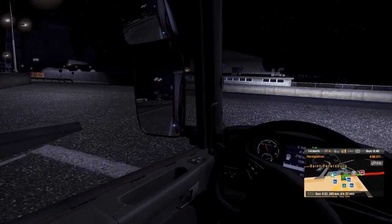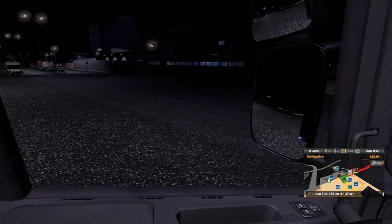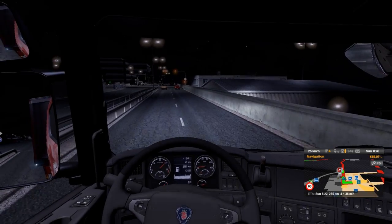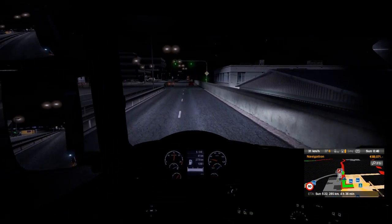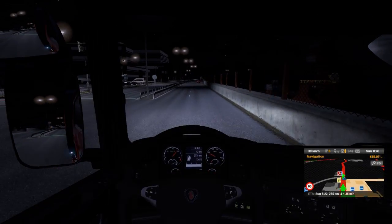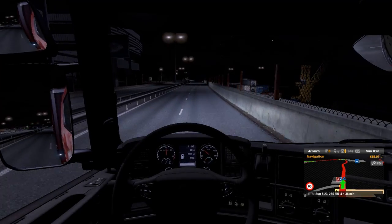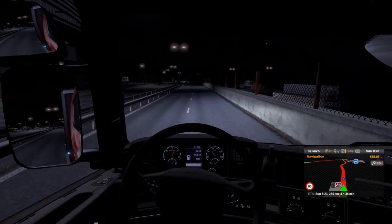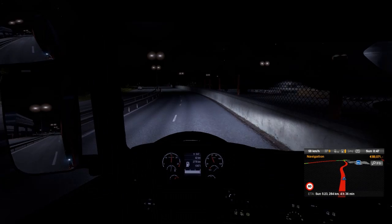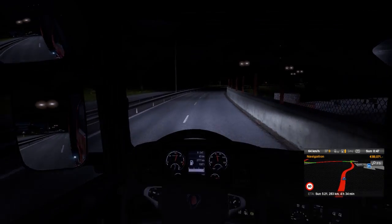Hopefully I won't get stuck down here because this truck is not going to want to accelerate. I'm just going to pull out straight in front of this guy. That seemed to work. There's a truck dealer there. Recruitment agency. Okay. So 285 kilometers. Shouldn't take too long. Although in this truck pulling this load, maybe it'll take a bit longer, especially if there's big hills along the way or something.